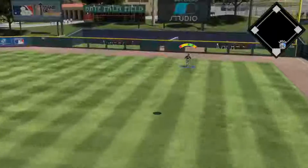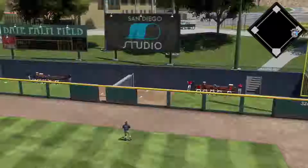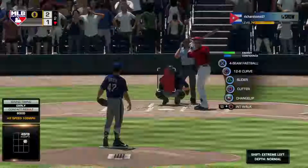Oh, and this just jumps off the bat here as this is to deep straightaway right field, and you can pretty much forget about this one. That is a long home run.